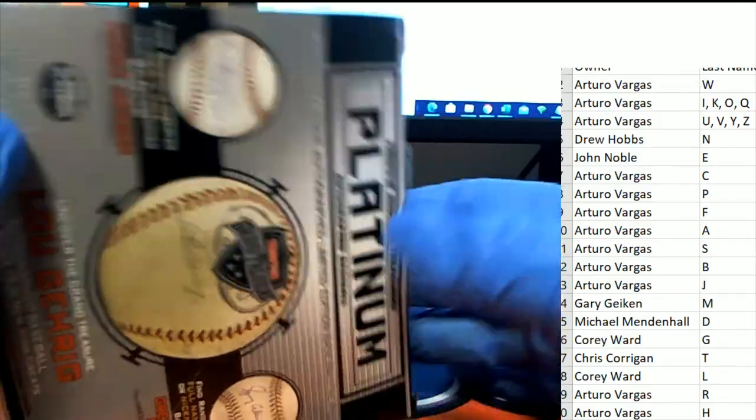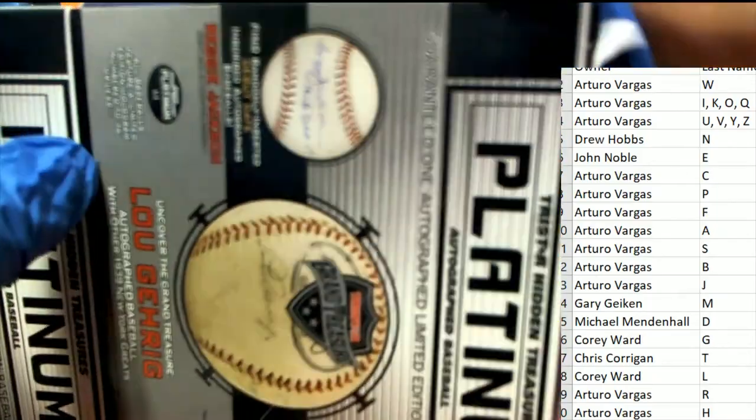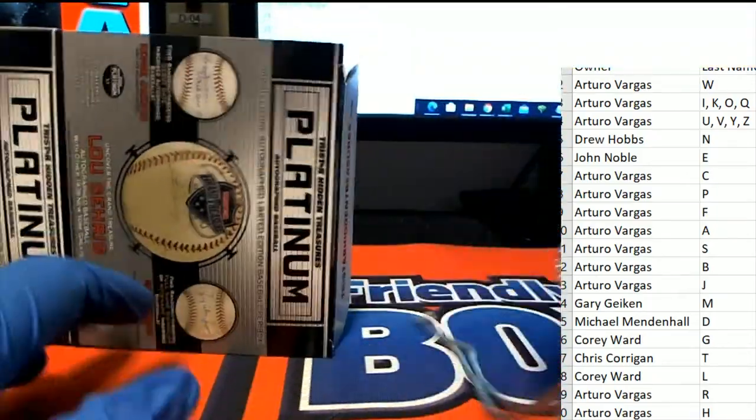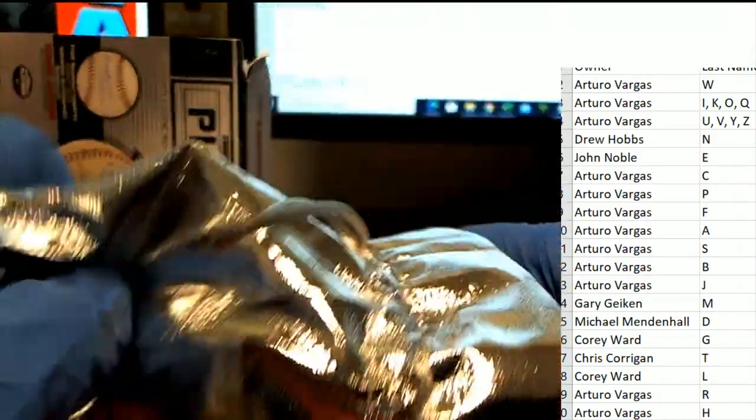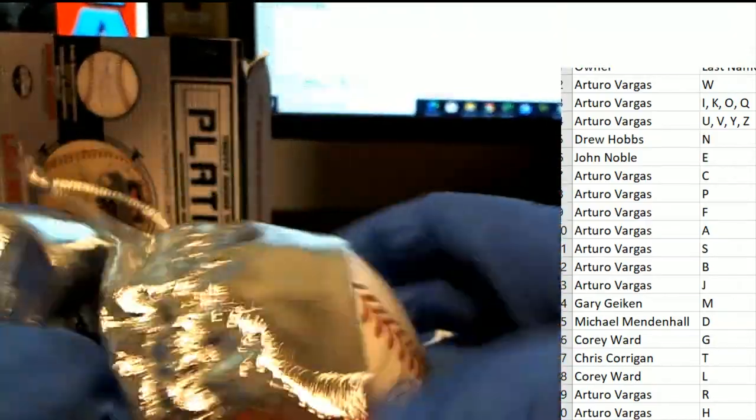It's an autographed baseball. Good luck, everybody. What is it going to be? Who is it going to be? Boom, boom, boom. Let's take a look and see if we can identify the baseball.